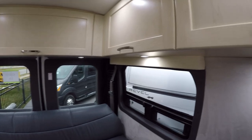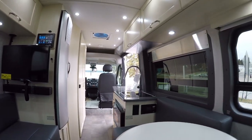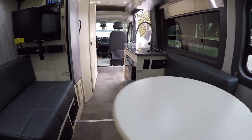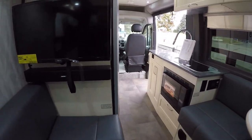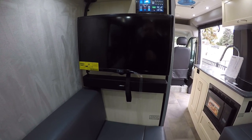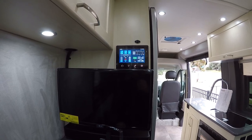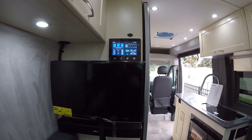So move back here. We'll see our lagoon table. This moves in really any sort of position you want. Super, super easy to work with. Love it. We have our nice entertainment center here. Bose sound system, LG smart TV with articulating mount there. We have our secondary touchscreen panel, which controls everything in the coach. So really it makes everything super easy.